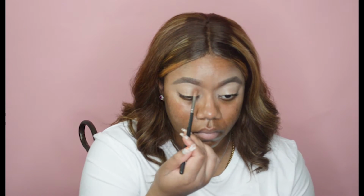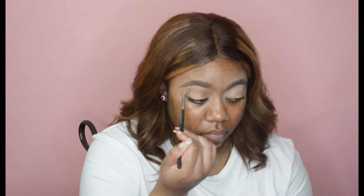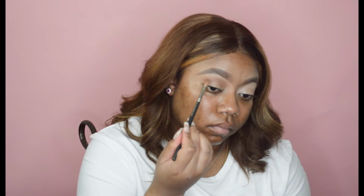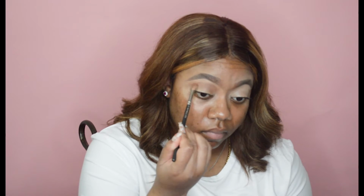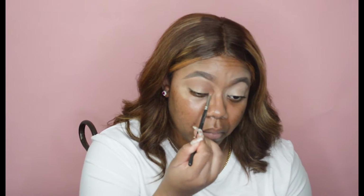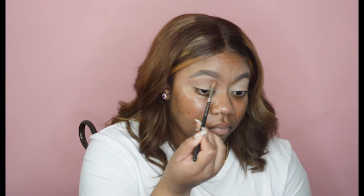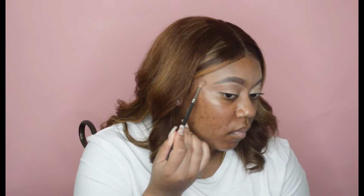So I'm just blending everything out, and I am starting with a nude shade. I believe this is in my Morphe 35O palette, and I am just putting that all over my lid. With this look, we are doing a cut crease, so you're going to see me blend and wing that out, so we can get that shape going for this look. I'm using a MAC brush. This is a small detail blending brush. It's really small, and we're just going to take that light brown shade because we want to build depth, so the cut crease doesn't look so flat and actually stands out. So we're just going to blend that out, and then we're going to go in with a darker brown on top in a few moments.